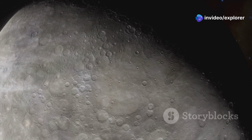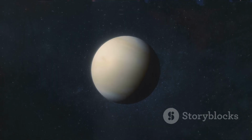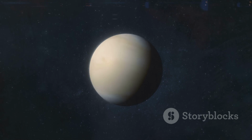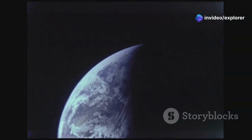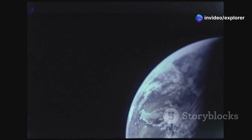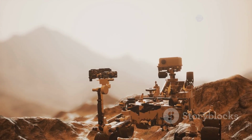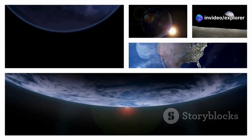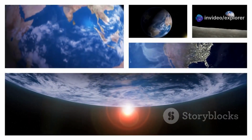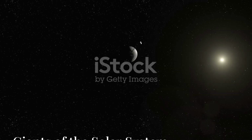Mercury, the closest planet to the sun, is a world of extremes with scorching days and freezing nights. Venus, often called Earth's twin, is shrouded in thick clouds of sulfuric acid, creating a runaway greenhouse effect. Earth, our home, is the only planet known to support life with its vast oceans and diverse ecosystems. And then there's Mars, the red planet with its towering volcanoes and deep canyons, a place where we continue to search for signs of past life. These rocky worlds offer a fascinating glimpse into the diversity and complexity of planetary formation in our solar system.